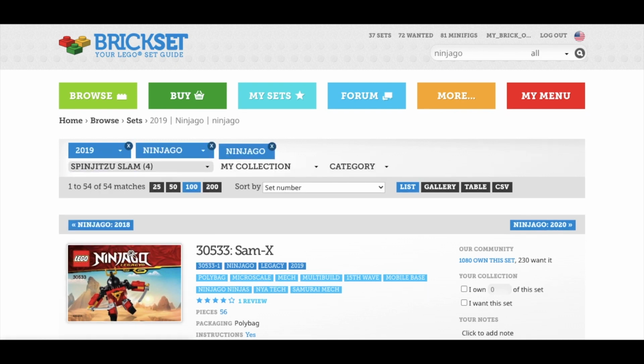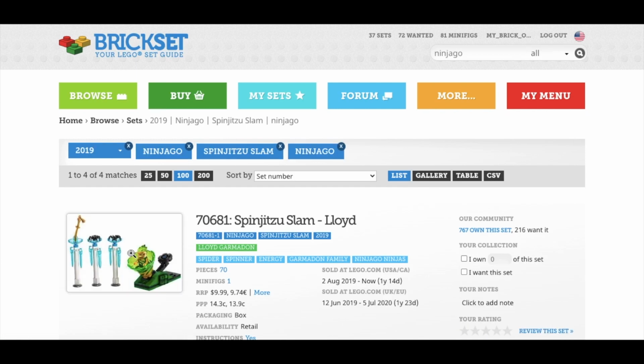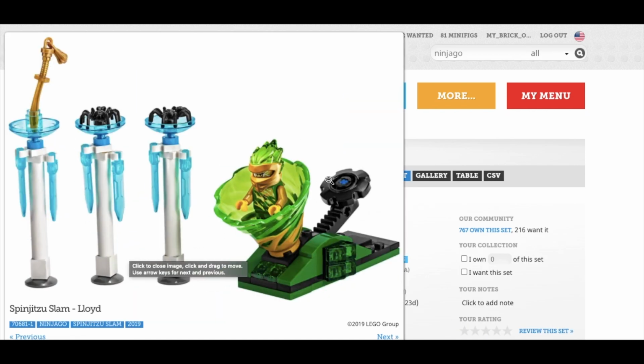And it's that the Spinjitsu Slam are a good concept, and the ingenuity behind it is absolutely amazing. How they did this thing, right? The play feature that you slam on this and the spinner rotates. I think that was a genius move. But they failed to understand that what made spinners work in the first place was the play aspect, the combat. Kids don't want to get Lloyd's sword or knock down these things. Kids want to fight other kids because that's what spinners were supposed to be back in the day.